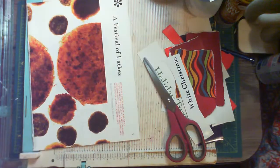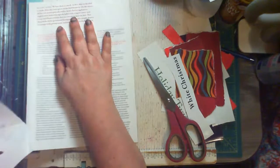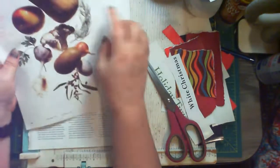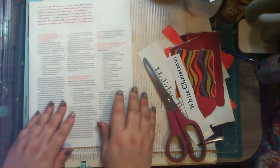Latkes. Ooh, background. Plus, I think I want the word festival. Although that might also, I love butternut squash. I have one in the fridge. I should eat it soon.